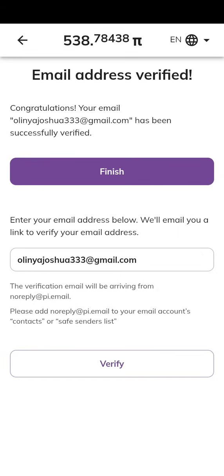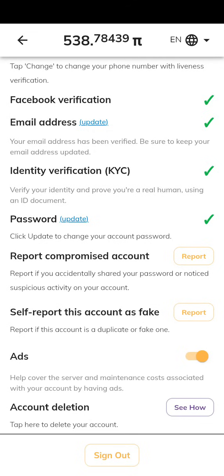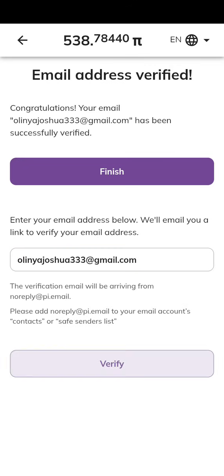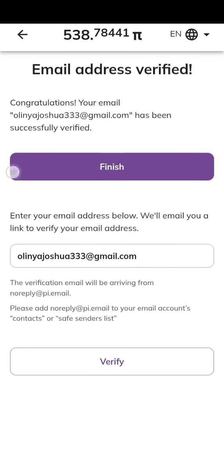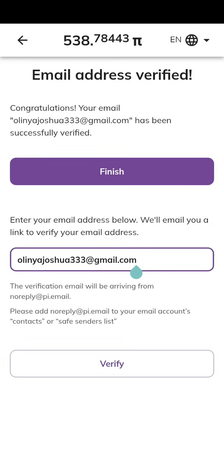If you have not done it, let me return back here and click on it again so you can see what is expected. Click on update. You can see it quickly removed it, but that is where you're expected to click. You will see enter your email address like this. So just input your email address. Once you input it, click on verify. Once you click on verify, you will receive a message on your Gmail.